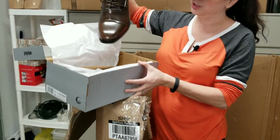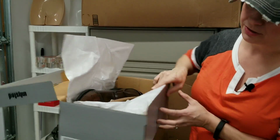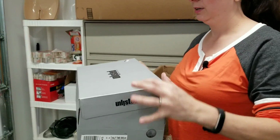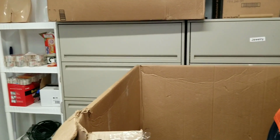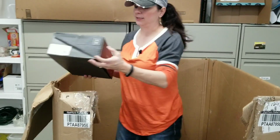Oh, look at those gorgeous babies. Those are nice shoes, man. So those are a size 12. Kenneth Cole is the brand on those. All right, three more, and then our mystery box.